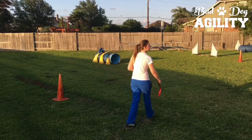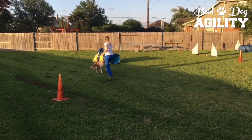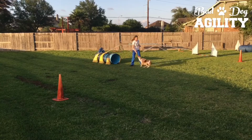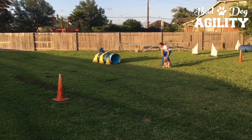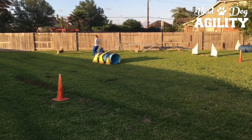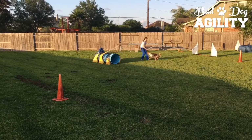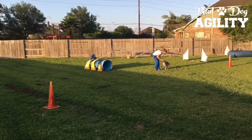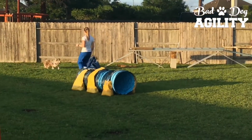Mir! Get! So I'm actually going to go this way so that you can see her finding these. Good girl, you ready? Ready? Tunnel. Good girl, good girl. So we're going to start with these nice, easy tunnels. Thank you. Tunnel. Good girl.